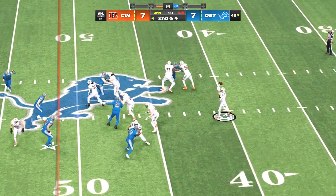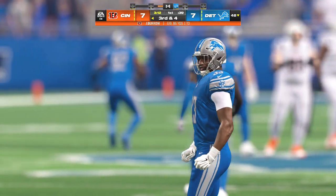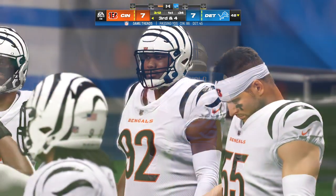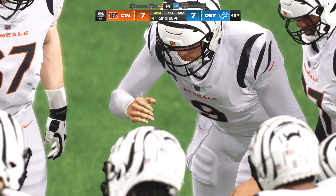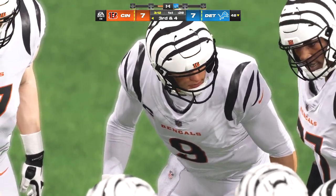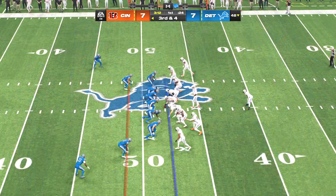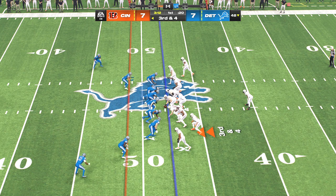Play action. It's Burrow. And his throw's going to be incomplete. Certainly looked like someone was very confident in his ability to fit that one in. I would say he was overconfident because there wasn't a whole lot of separation there. Had that one covered pretty well downfield and knocked it away. Now they face a 3rd down and 4 after that incompletion on 2nd down.